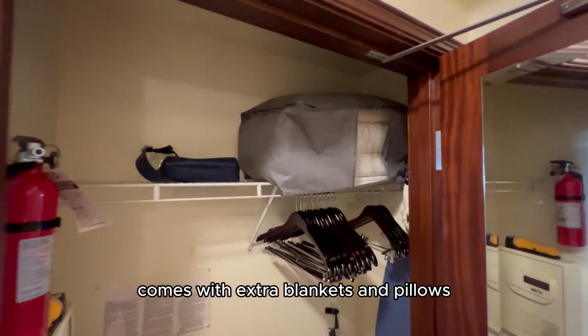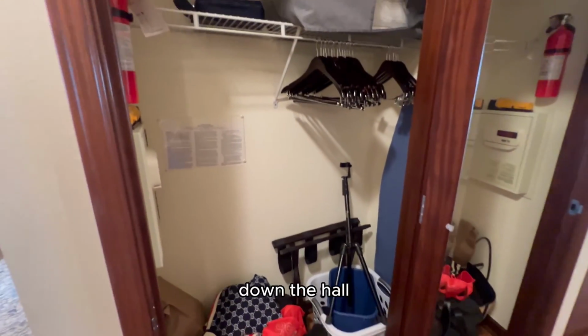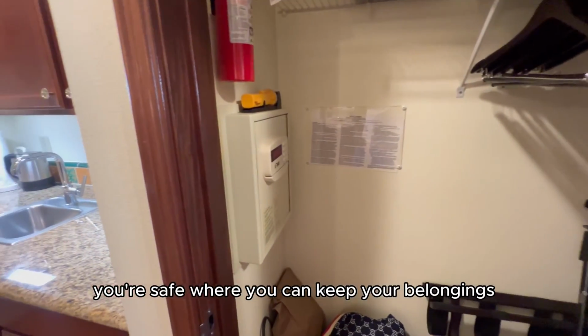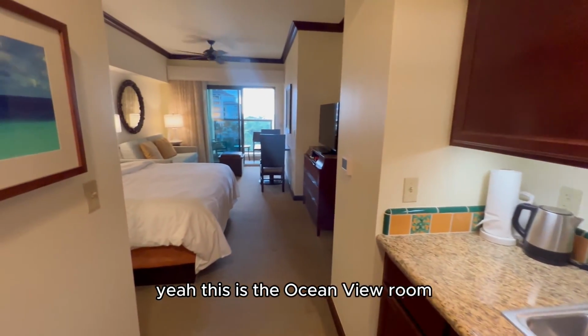Comes with extra blankets and pillows. Laundry basket. There's a place where you can do your laundry down the hall. Your safe where you can keep your belongings. And yeah, this is the ocean view room.